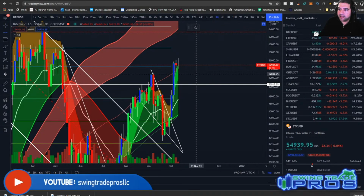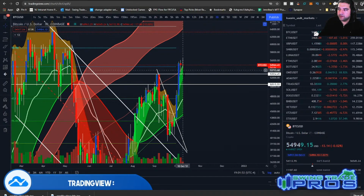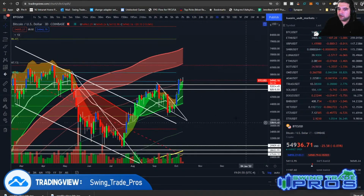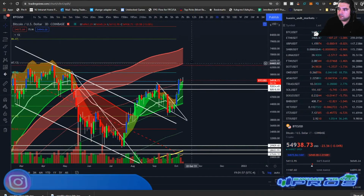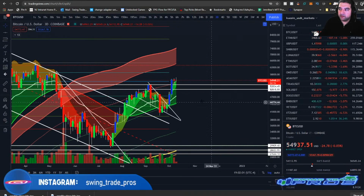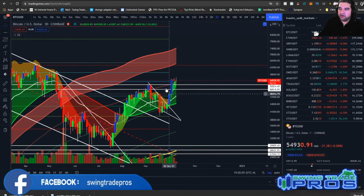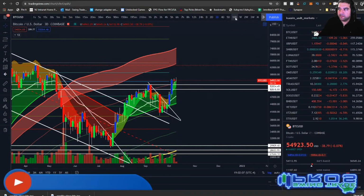You can clearly see that area right there is going to be tested again if and when we do come back down, right? And so, you know, the 618, 47.5 area, right where the 21 on the 3-day is. But that would be kind of drastic. I don't know that we're going to see that big of a move down, to be honest.